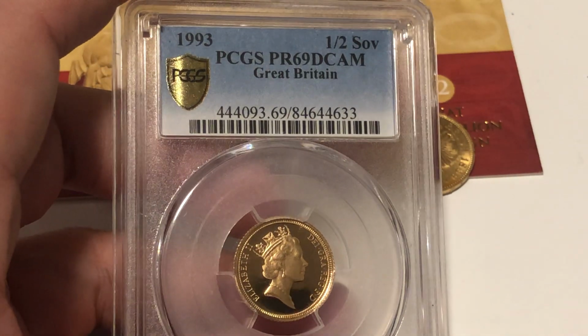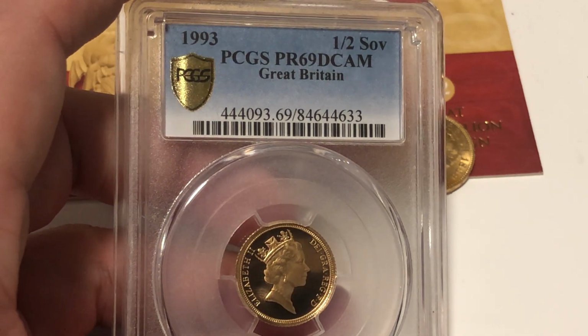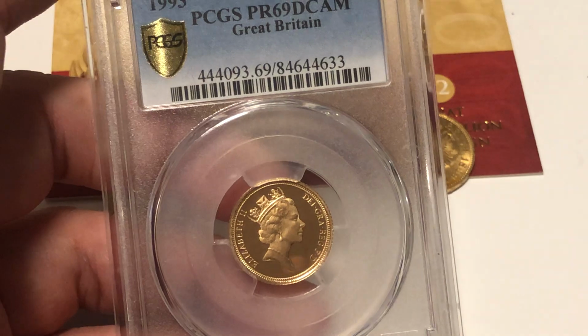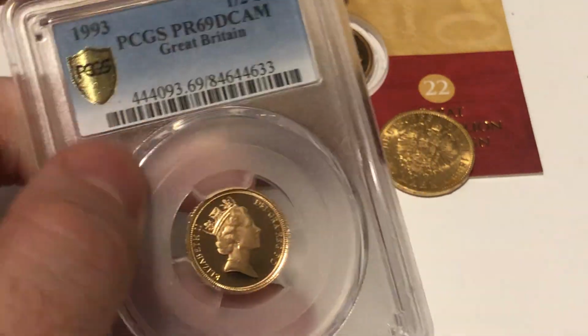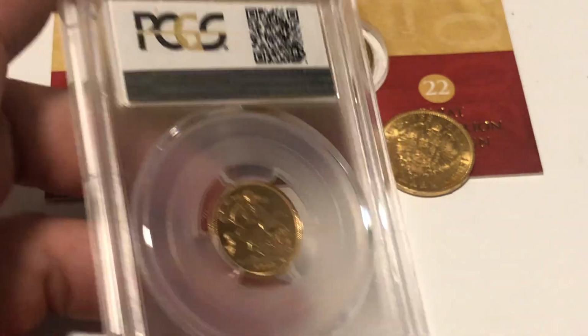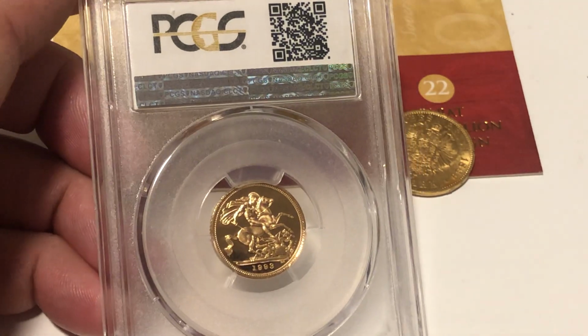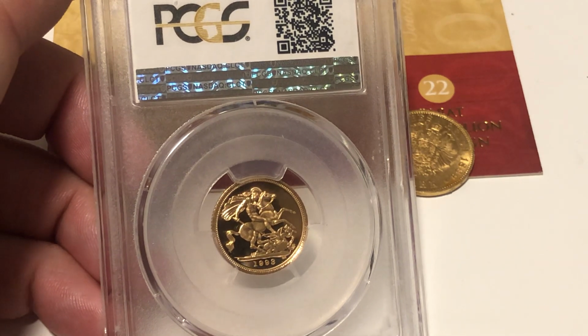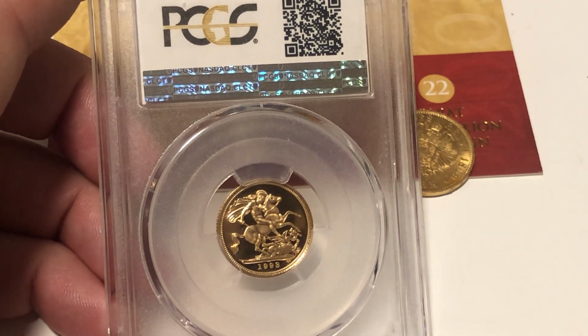Right, this coin here, this is a 1993 PR69 double cam. Now this is one of the coins I should do very well on, so I've just listed this for 300. It's one of the rarer sovereigns. It's actually kind of hard to find in the date run. I think the mintage is about 2.9k plus what was in the sets, assuming that they weren't broken out of the sets.